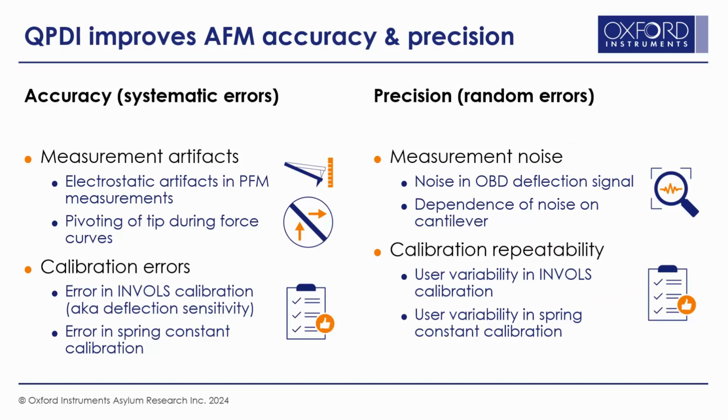A lot of these errors have been kind of hidden because they affect all AFMs that use OBD, which is pretty much every AFM sold for the last 35 years. Certainly, there have been some groups trying to chase down and correct for these errors, but real solutions have been elusive, so most AFM users have just accepted them or have simply remained unaware. But just like closed-loop scanners made us all more aware of open-loop scanner artifacts 20 years ago, now QPDI is going to help shine a light and uncover these OBD artifacts, and undoubtedly uncover more of them that we haven't realized yet. So thank you for your attention.